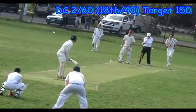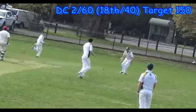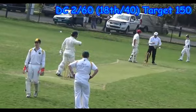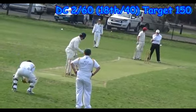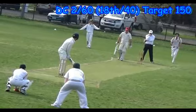So the 18th over comes into bowl. The 18th over, it is 2 for 66. The bowler 60. 2 for 60. Doing a good job here, Wilcock, but he'll still have to be changed.